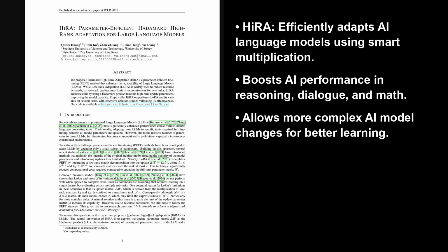So across these diverse tasks, from common sense reasoning to dialogue and math problems, we've consistently seen Hadamard high-rank adaptation come out on top. The key seems to be its clever use of the Hadamard product, that element-wise multiplication with the original pre-trained weights, which allows for a more expressive, higher-rank update to the model. This really boosts adaptability without sacrificing parameter efficiency.